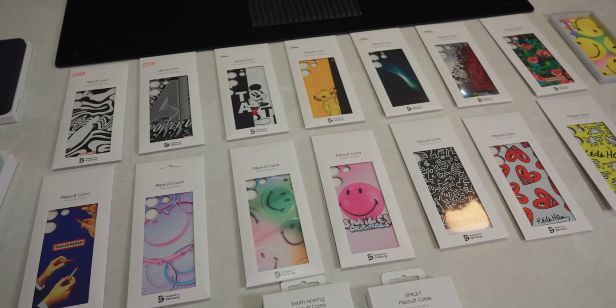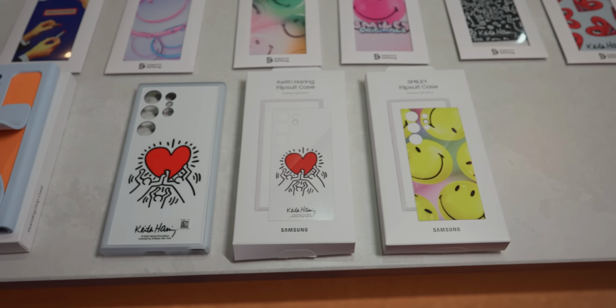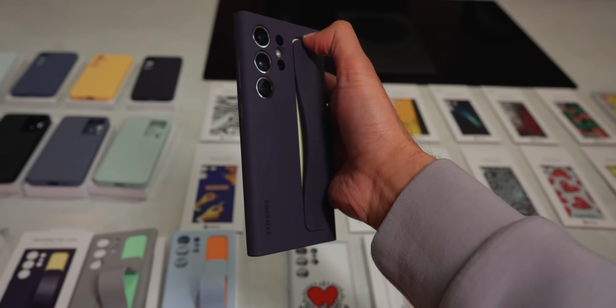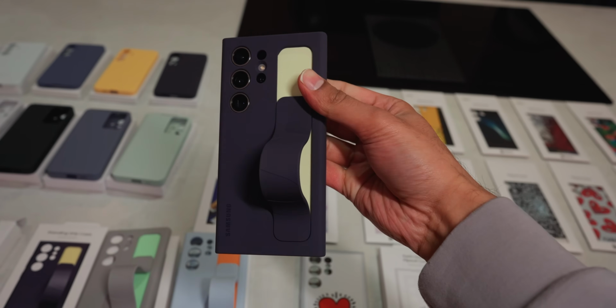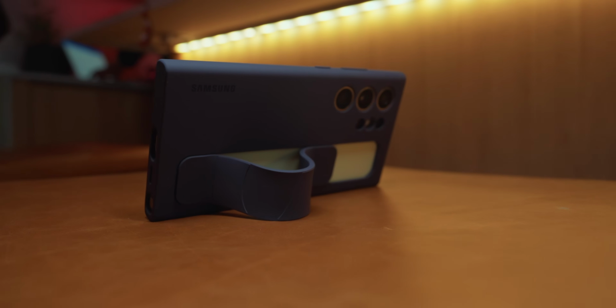Oh, and then also, with these S24s, Samsung's launching new flip suit cases, which are like smart cases that will also change your phone's wallpaper to match. And then a really cool spin on the idea of a case that's also a grip for your hands and a stand. I'm very curious to see how this mechanism holds up over time.